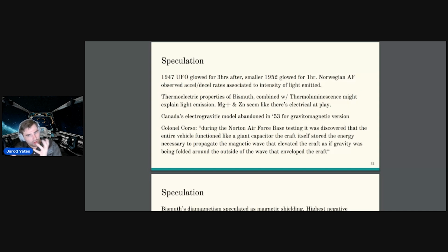So, who knows? There could be thermoelectric properties of the bismuth. Since we're talking about light, there might be thermoluminescence at play. The magnesium ions and the zinc seem like there might be something electrical at play, because those are used in some battery applications together.